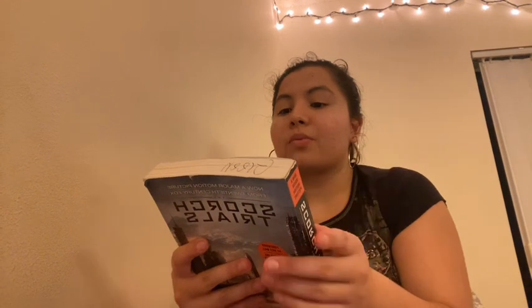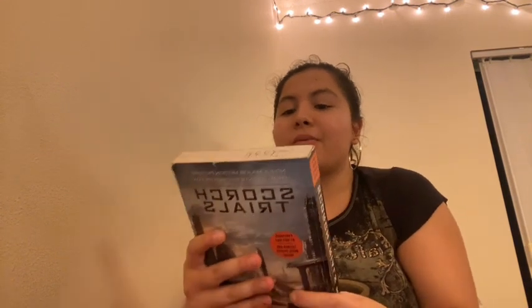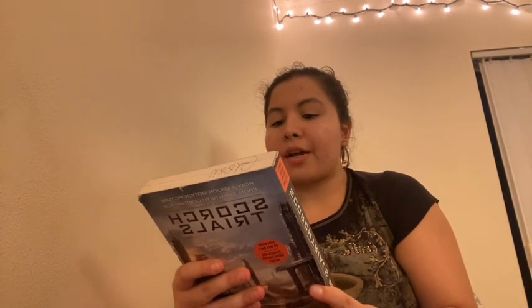So here we go. Solving the maze was supposed to be the end. Thomas was sure that escape from the maze would mean freedom for him and the Gladers. But WICKED isn't done yet. Phase 2 has just begun. The Scorch. There are no rules. There is no help. You either make it or you die. That sounds pretty harsh.